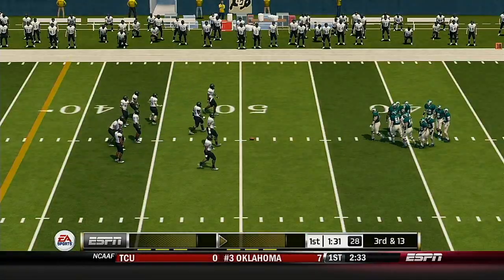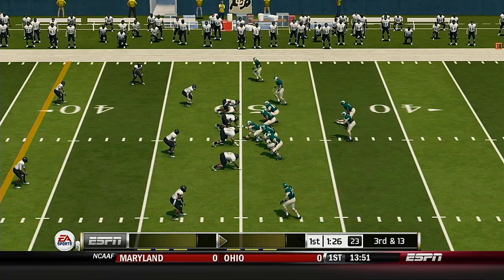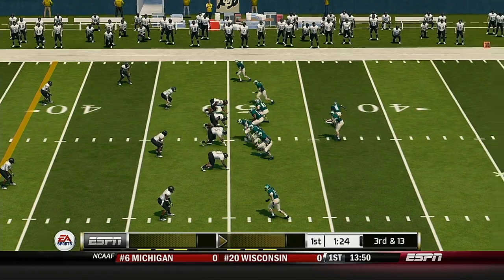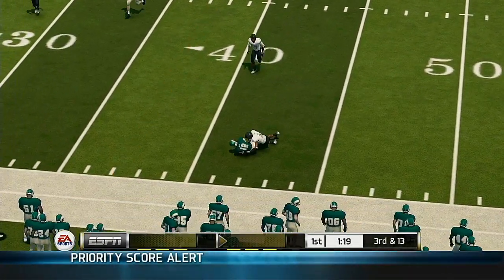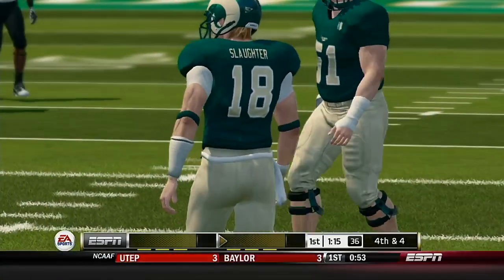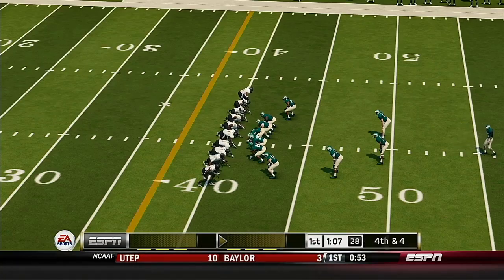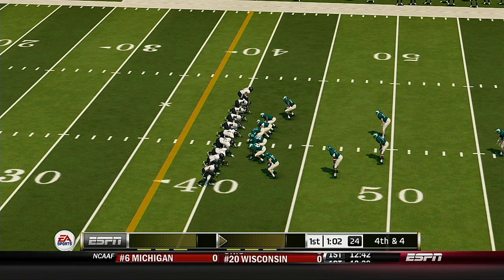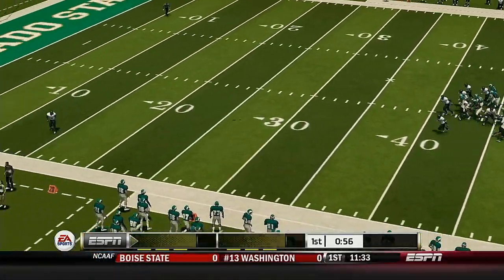So that sack will back them up a little now. They're looking at a difficult third and 13. Quick strike to the receiver. He's taken down at the 42-yard line. Reynolds. He'd like to change field position with his punt. Didn't get all of that one.